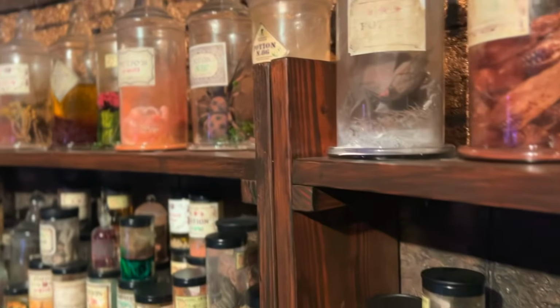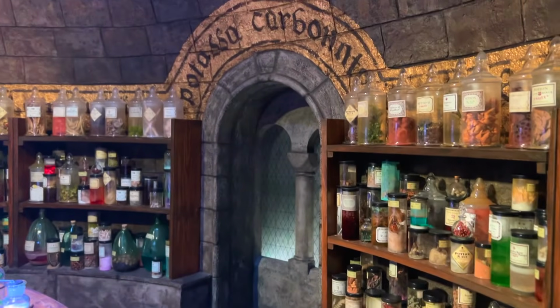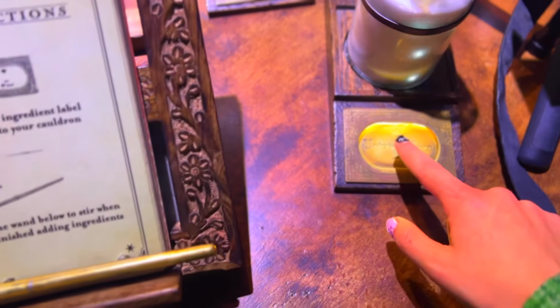The potions area was really neat and interactive. On the table, they have a bunch of different ingredients and pots, and you touch the ingredients in the right order, and the little potions pot comes to life after you've done it correctly.